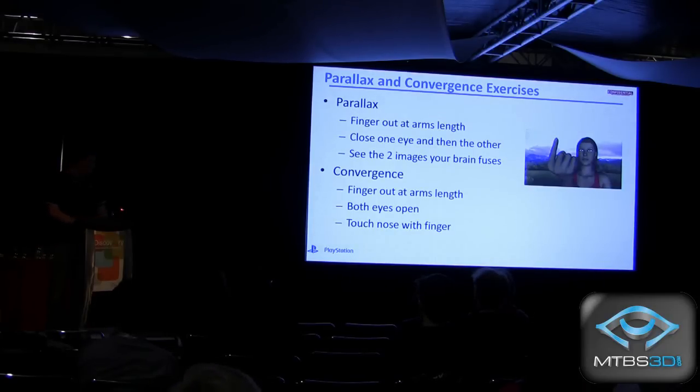Now the other thing we can experiment with is convergence, which is another aspect of 3D. So you hold a finger out in front of your face this time, and keep both eyes open, and move it towards your nose, and eventually touch your nose. See how that feels. Okay, keep doing that. I'll take a picture.